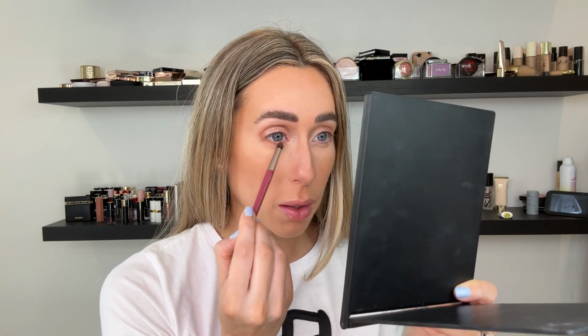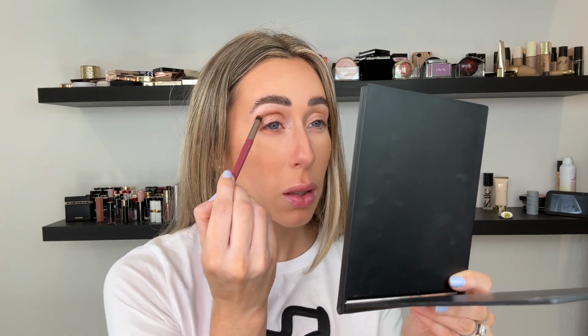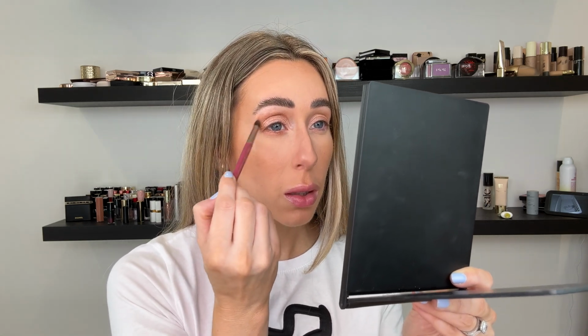So just going under the lashes here at the bottom. And that's it. I finished the eyes, so I added a very fine line of brown eyeliner and just a little bit of mascara. And that's it. So just a very luminous eye look. I really like it. You saw how easy it was to do.